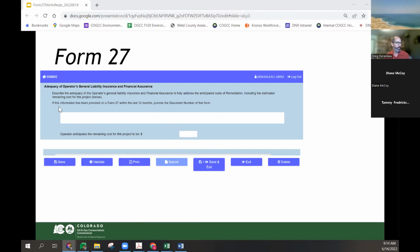So that can just be numerically submitted. We also provide an instruction: if this information has been provided on a Form 27 within the last 12 months, you can provide the document number of that form. So the rules require that information is provided at least annually, or every 12 months. So you don't need to copy and paste it from the previous form. You can just reference the prior form that it was submitted upon.